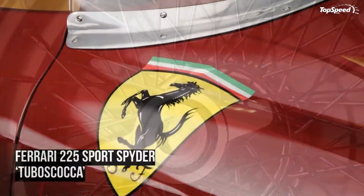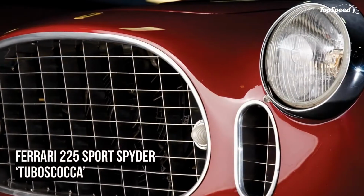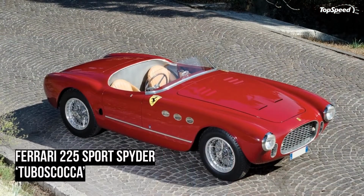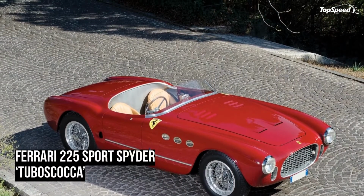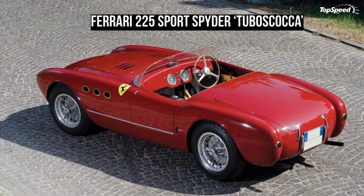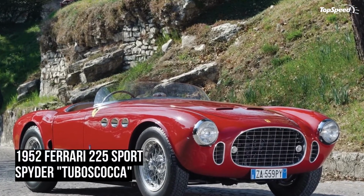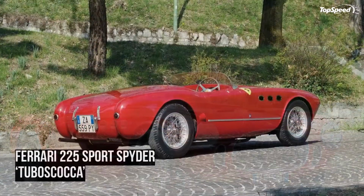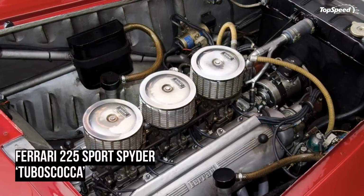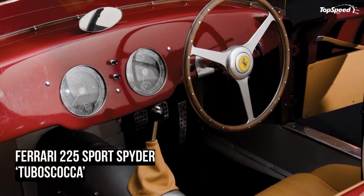Granted, it was manufactured for racing, but it is still rather low-tech. That simply adds to its driving character though. The other old-to-us system is the four-wheel drum brake system. Yes, drum brakes are the oldest form of brakes in the automotive realm, but in the 1950s many of these systems had hydraulic front brakes and mechanical rears, making the vehicle nosedive like a gunned-down fighter jet when stopping. The 1952 Ferrari 225 Sport Spyder Tuboscocca by Alfredo Vignale has an all-hydraulic drum brake system, helping to better even out the braking power, preventing nosedive and lowering stopping distances.